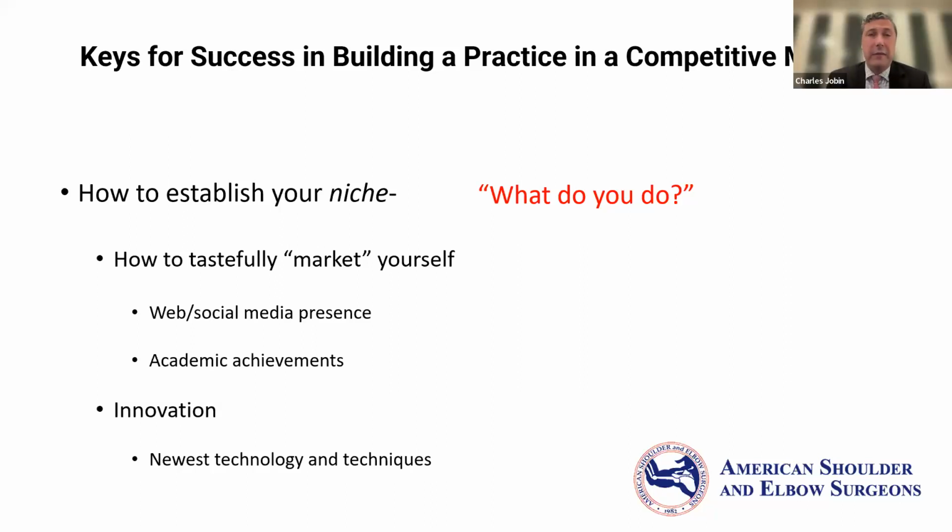I think in a competitive market, you want to start off by not going out on the edges of newer technology. I think you've got to stay within your lane, honestly, in the beginning, and have the right indication and do the right surgery and have great patient outcomes.